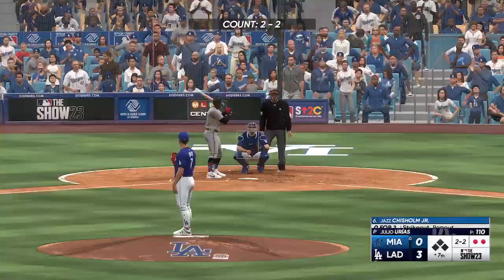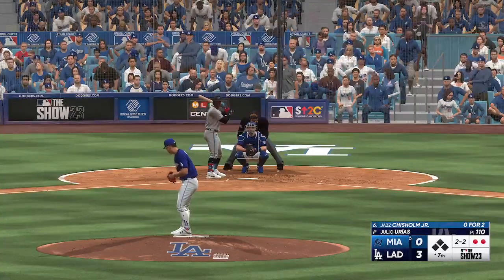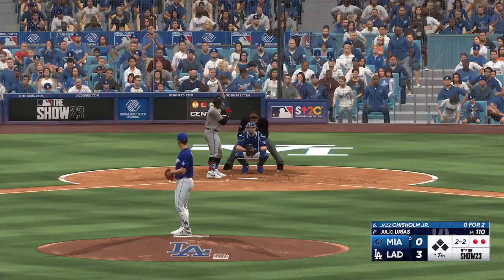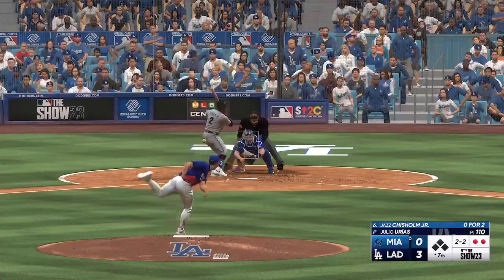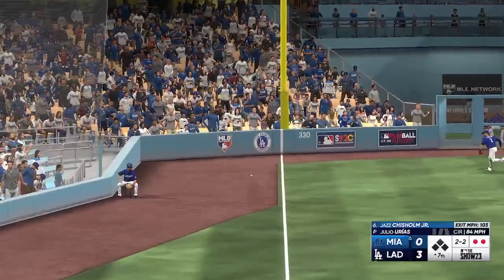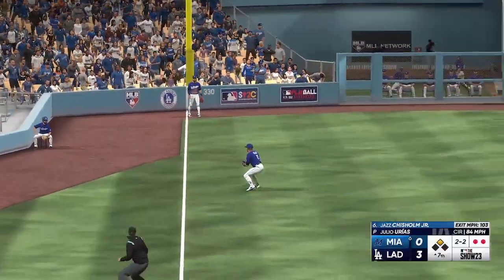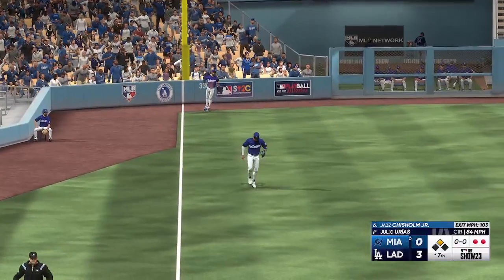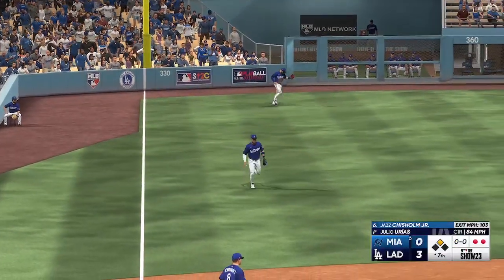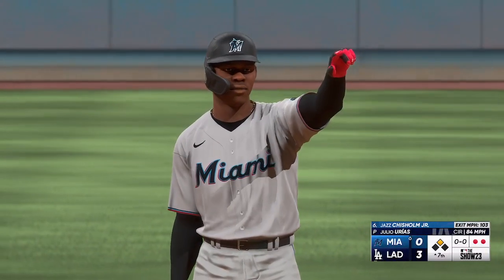The center fielder, number 2, Jazz Chisholm Jr. The pitch. On the ground to the left, and it stays fair. Makes the turn and heads for second. And he's in with a stand-up double. Love how he let that ball travel, trusted his hands. Nice job of going the other way.